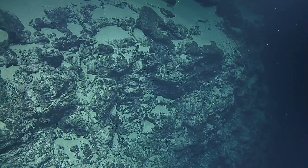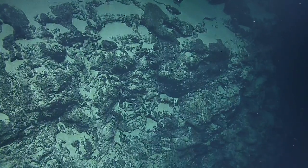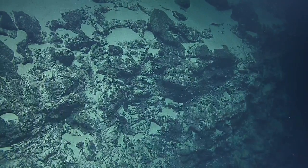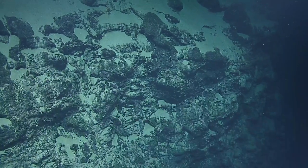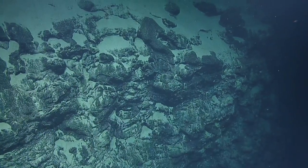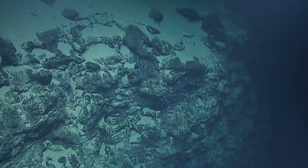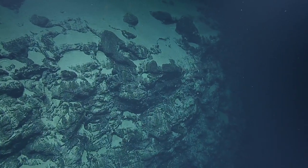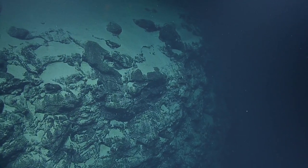How many samples do you have so far? Not many. Two, four, six, eight samples. Two of them water samples. Oh, that's not bad. Well, you might have a new species of sponge in there. We'll see. Fingers crossed. If only it didn't take so long to know. Yeah.